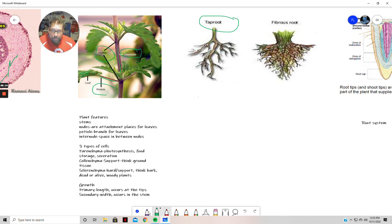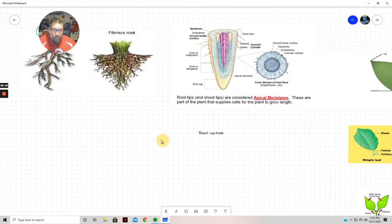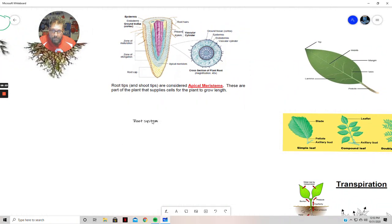All right, so now we can close this out, and we can come over here and go through this bad boy diagram. And we'll come back to edit in here. Root system. So we talked about the taproot.